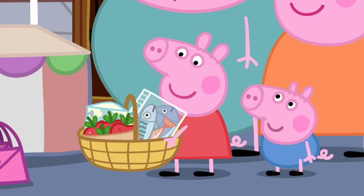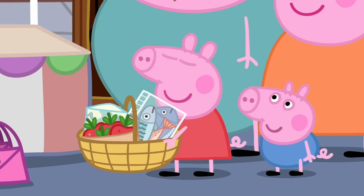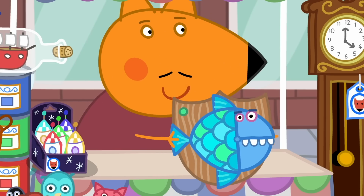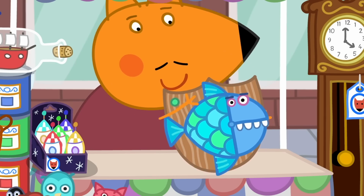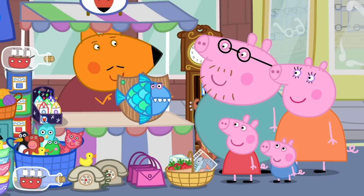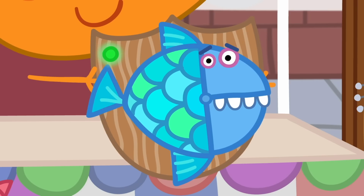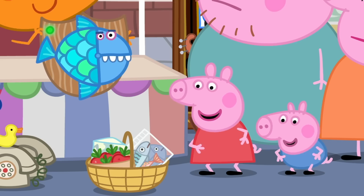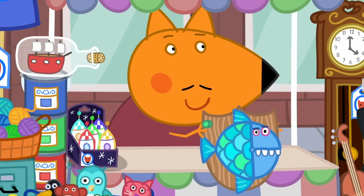You bought a fish too, didn't you? I could have sold you a better fish. No plastic fish, thank you. This isn't plastic. Well, actually it is. But this is an amazing toy fish. Look, it sings. Twinkle, twinkle, little star, how I wonder what you are. And it only needs 24 batteries.